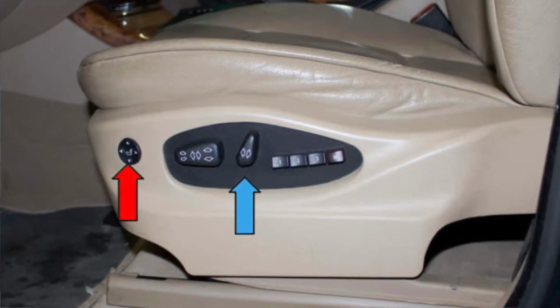The memory seat module down here does control the steering wheel and its position. So apparently some relay goes bad in there. I haven't bothered to fix it. Why? Because the steering wheel is actually stuck in a position that I find fairly comfortable, and so yeah, I'm good. I'll just leave it the way it is.